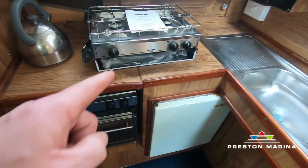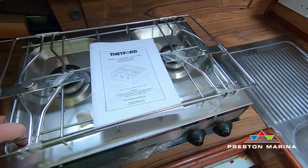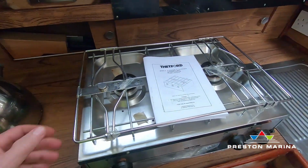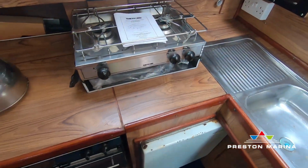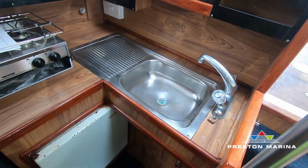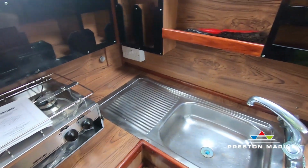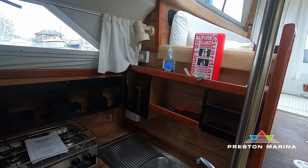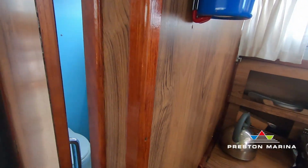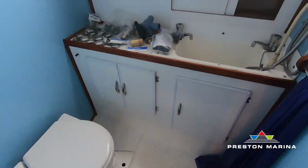I don't know why there is this other uninstalled gas grill and hob. Whether there is a problem with the cooker or not, I don't know, but we found that this grill and hob is there as well. But there's the sink with its hot and cold running water from the calorifier. Again, we don't know if any of it works, but that's how it's supposed to be, and all part of the recommissioning. And then a little peek into the toilet, the head compartment, which is very spacious.